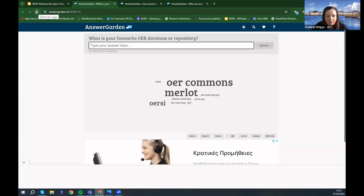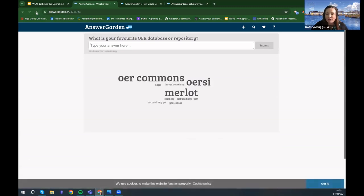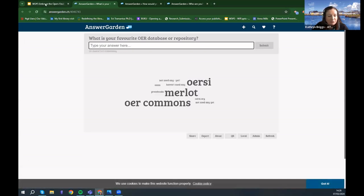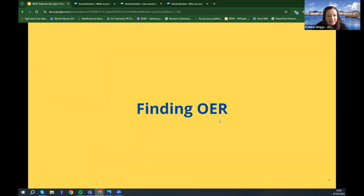OER Commons, Merlot, OER SI, great. Okay, another second, and then you'll see there. So we'll be looking at some of these later on. For those that haven't used any, we will be looking at them. And for those that have used and are familiar with some of these OER, you can come in when we're doing the live demo and maybe give your tips and tricks or drop them in the chat as well. So perfect. Okay, I think everybody's had time to fill in that answer garden. So we'll move on. Thank you.